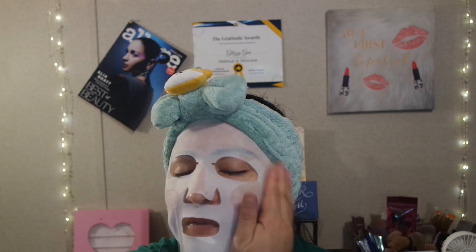Let's go ahead and take this off because I feel like it's run its course already. So here we go. Go ahead and just squeeze out whatever little, oops, that dripped. Just whatever little serum it had. I thought there was a little bit of serum in it, but there's quite a bit of serum, guys. I guess the mask didn't fit my skin. I guess I should say that these masks don't fit my skin as well as I would like them to.